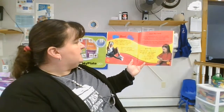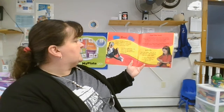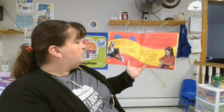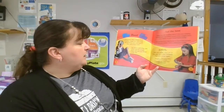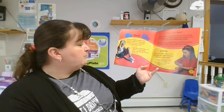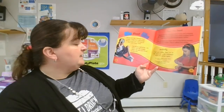Blood. Your blood is like a delivery truck. It carries oxygen from your lungs and goodness from your food to every part of your body. Your blood is full of tiny cells which carry oxygen. These cells give your blood its red color. If you fall and cut yourself, your blood dries into a hard scab and your skin heals underneath the scab.